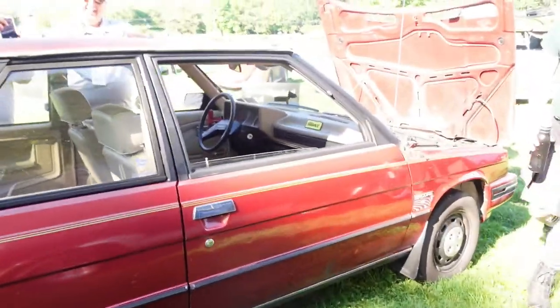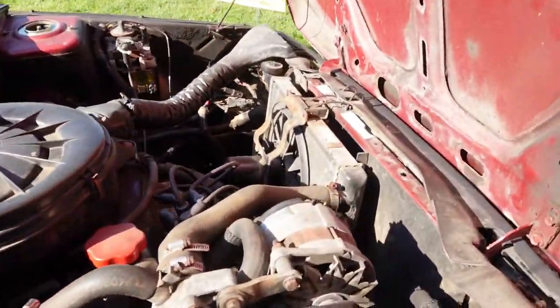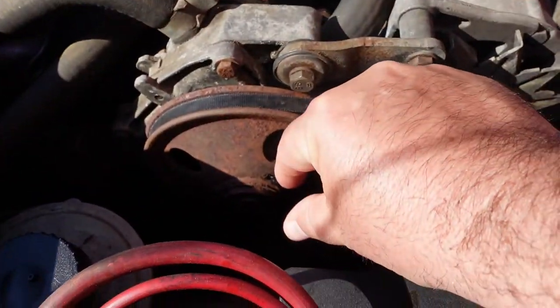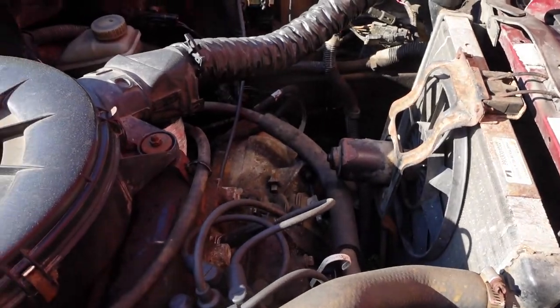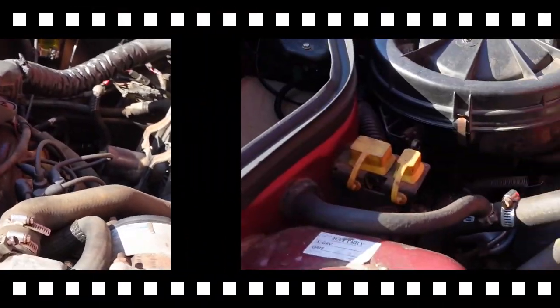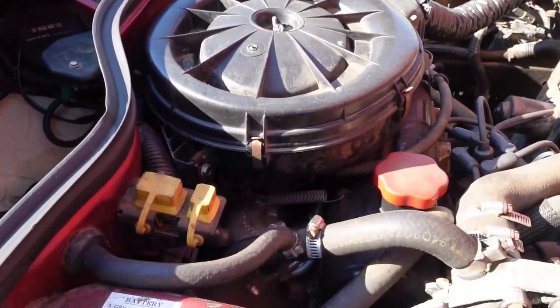Take a look at the business end. This is really neat. Look how tight that is in there. That's crazy tight, less than 2 inches. And over here, the transmission. It's all transversely mounted in the car. Fuel injection setup with the Bendix fuel injectors on it.